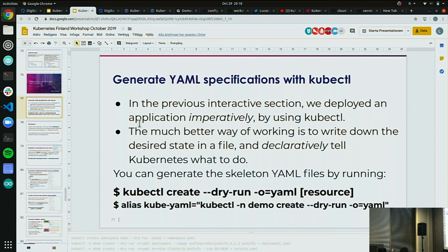I don't know why it's... Oh, I don't know either. This one, yeah. So now, I'm using this alias, but yes. Do I need a name of a resource? Yes, so we're going to use that in a moment. Okay.